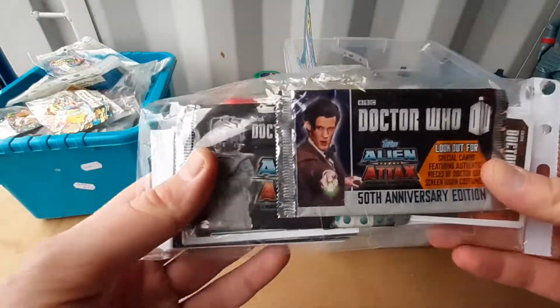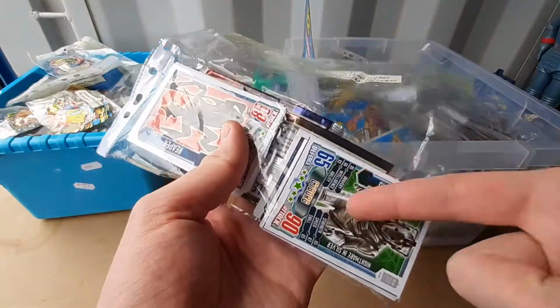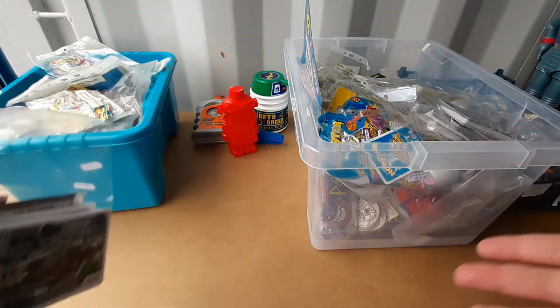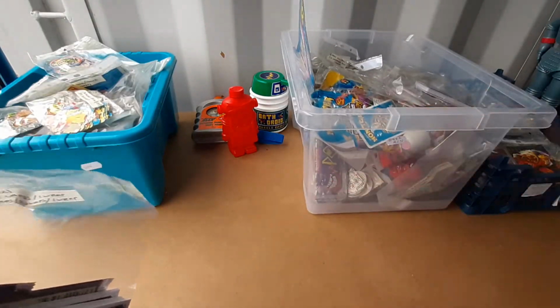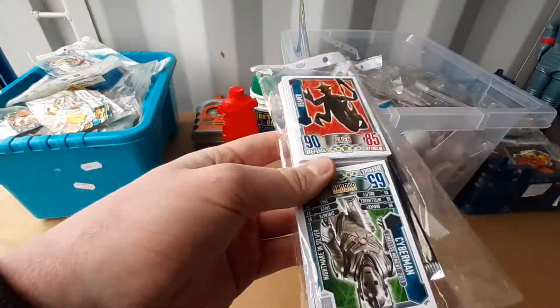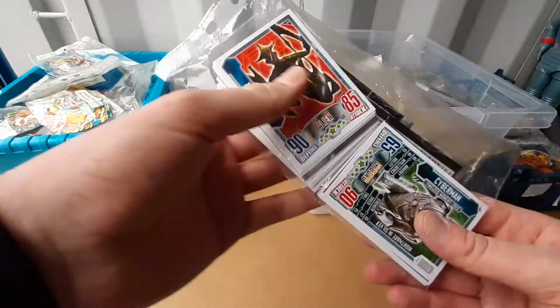Now these for me hold a pretty, I'm not going to say a significant memory, but I have a memory related to these. I remember me and this geezer at school. I say geezer, I mean one of my friends at school. Well, it wasn't like Danny Dyer coming into my school to trade Doctor Who cards, but I remember I was arranging a swap with some Doctor Who cards with someone I knew.